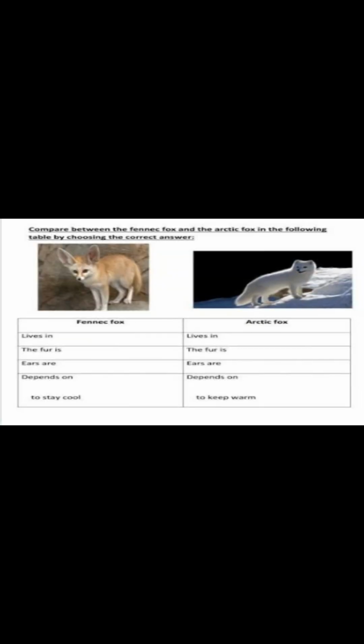Now, I need you to make a little comparison between the fennec fox and the Arctic fox that we discussed in the last video, okay? I need you to tell me: What is their habitat? What is the color of their fur? What do their ears look like? And how does the fennec fox cool its body? And how does the Arctic fox stay warm? Please send me your answers on Telegram or write a comment.